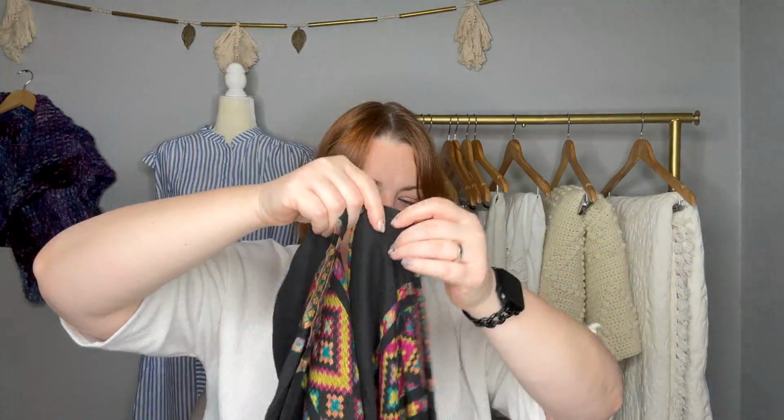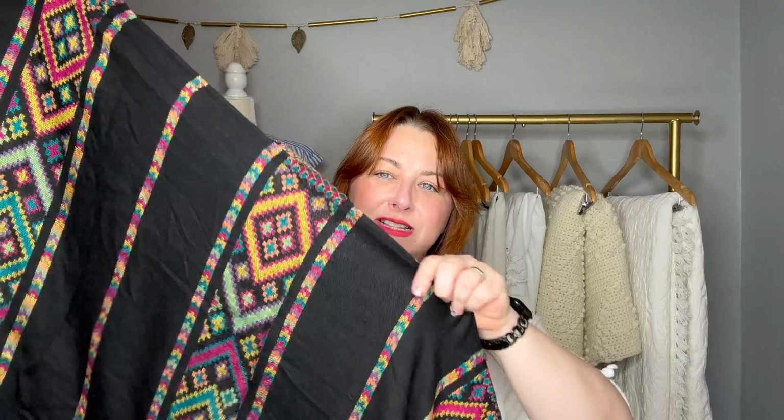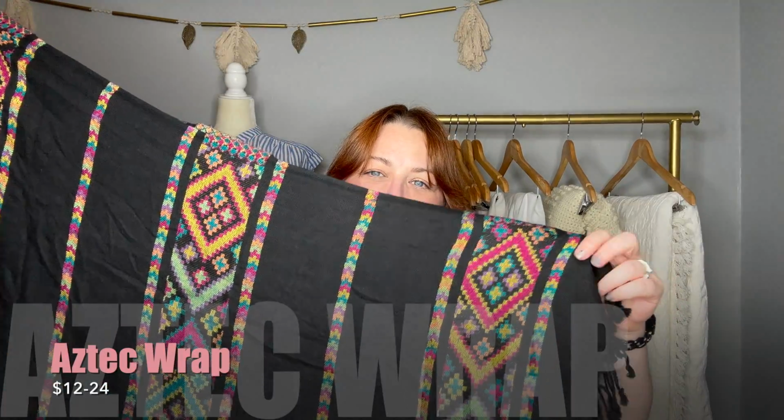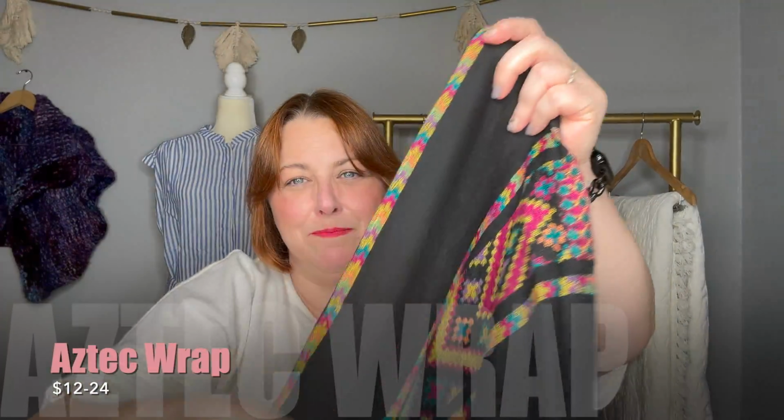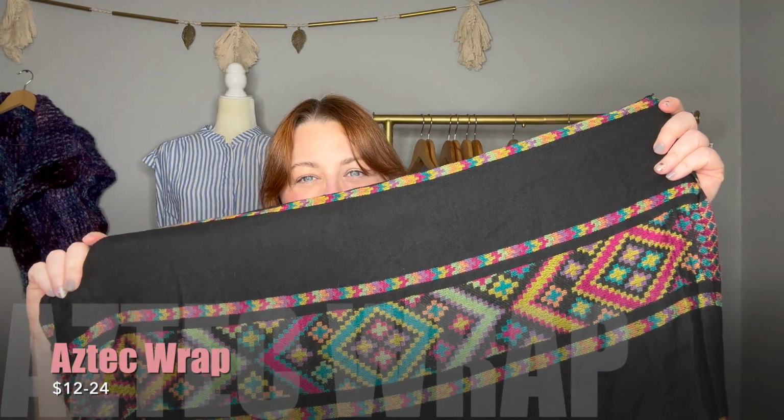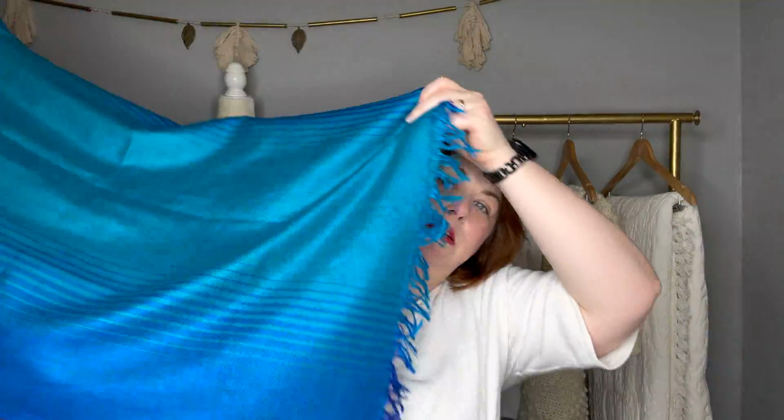Aztec print, very boho, I guess you could say Western vibes, a lot of keywords stacking on this. And what I especially love is that big, bold color against that stark black background. Definitely a woven, very lightweight. This is a fabulous summer scarf. And look, it just has a very tonal gradient style. Little bit of striping on it. So almost like a gradient that mirrors one another.